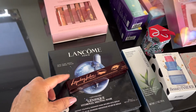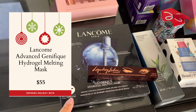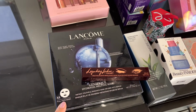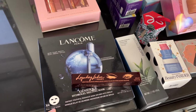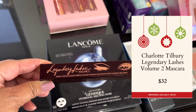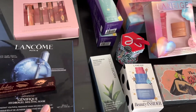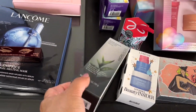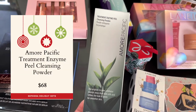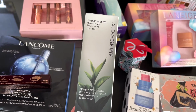And then here for myself, I always wanted to try this Lancome Hydrogel Melting Mask, and it has four in a box. This one retails for $55. And then this one here is the Charlotte Tilbury Mascara Volume 2, and this one retails for $32. And then this Amorepacific Cleansing Powder. I always wanted to try this as well, and this one retails for $60.